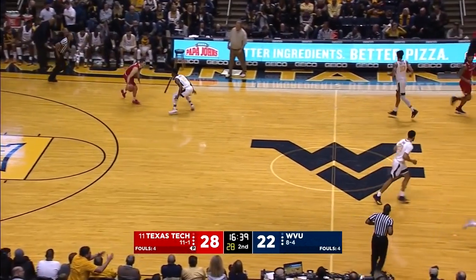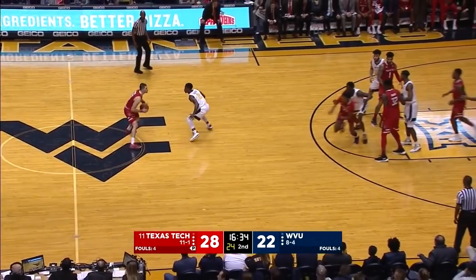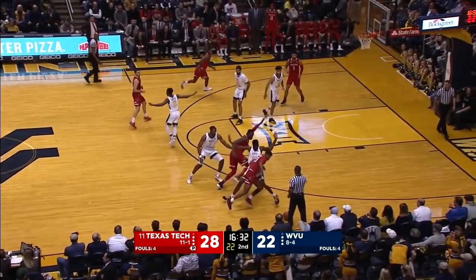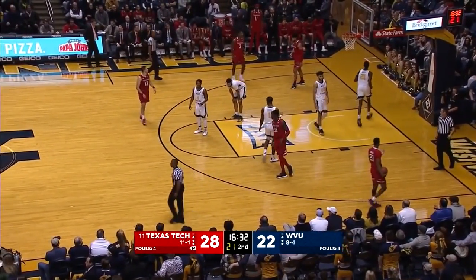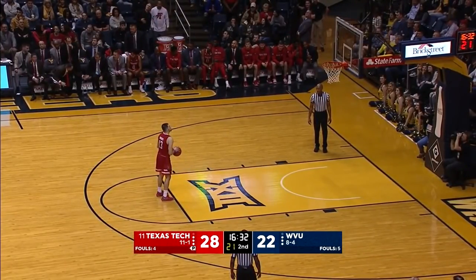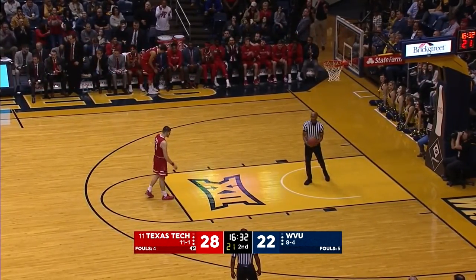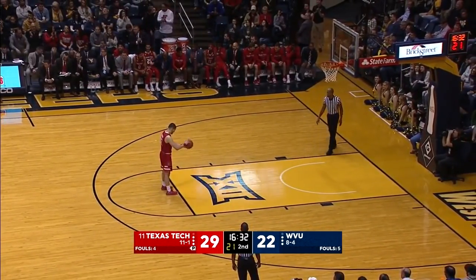Normally I'd get annoyed and complain about all these calls, but they're all good calls. It's just been that kind of game. It's just a disjointed offense, a lot of reaching and grabbing. Matt Mooney at the line to shoot. That's the first technical to go.